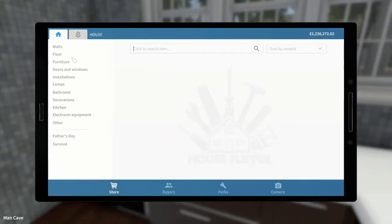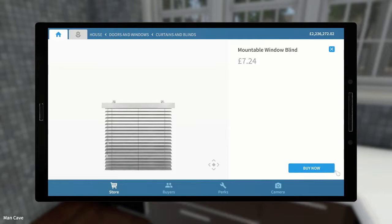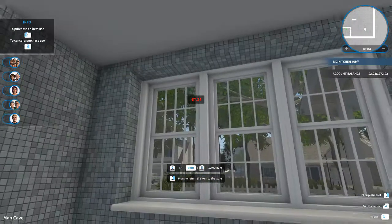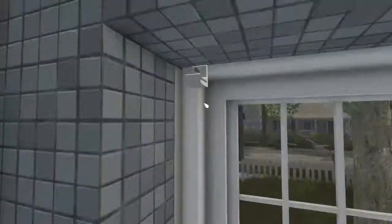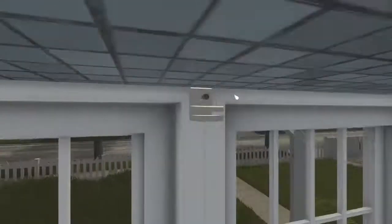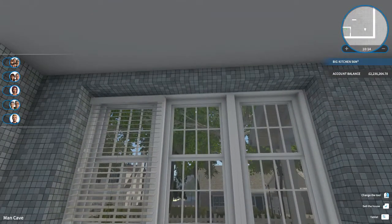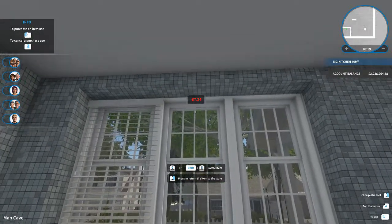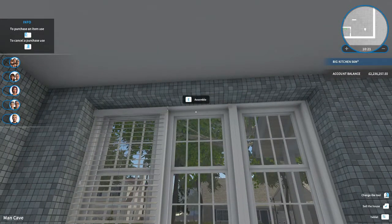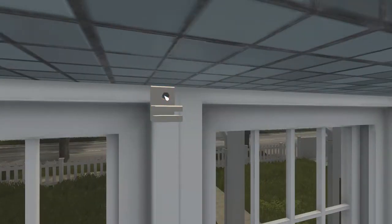So let's go to blinds and grab the open ones. I think we're going to have to do 3 separately, aren't we? 3 little ones, because of the style of the windows. I think we do 3 little separate blinds individually, and then when they overlap, it all looks like one big blind.